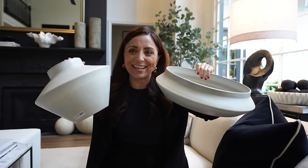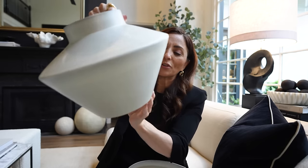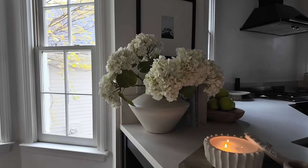Next up, we have this incredible vase set. So first of all, the vase here is absolutely gorgeous. Having to take the tags off of these, that is not going anywhere.